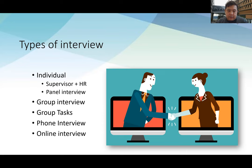What I said is there are several types of interview. Initial interviews can be individual or in groups. In larger companies, they prefer group interviews because it's more cost effective and time effective for them. And for the final interview, it could be meeting your supervisor and the HR personnel. And there could even be a panel interview, in which you are facing 5 or 6 interviewers.